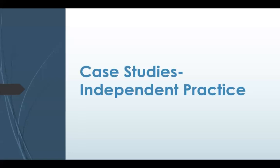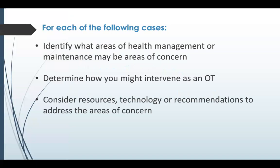On the next few slides, I want you to do some independent practice with case studies. Come to class ready to discuss any questions you might have about these different case studies. For each of the following cases, identify what areas of health management or maintenance may be areas of concern. Determine how you might intervene as an OT, and consider the resources, technology, or recommendations to address for these areas of concern.